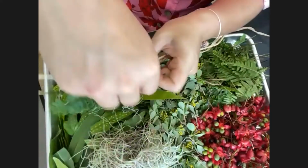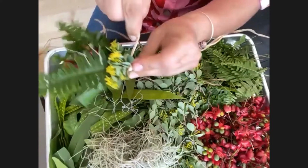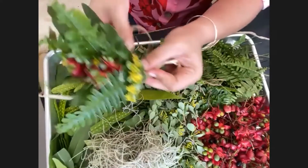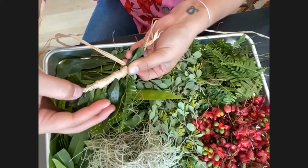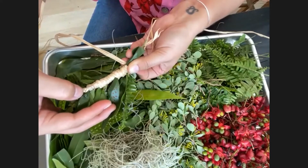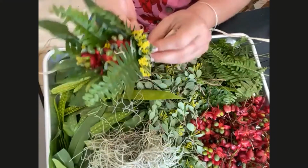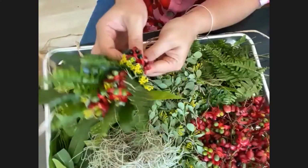From the back to the front and to the back again. Right, and then here's the back side of my lei. And this is how it's looking. So the back side should be looking like that, where you're going over each other, but down the lei itself. Okay, so now I'm back to putting my flowers in there.